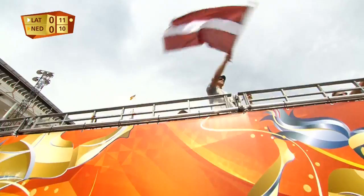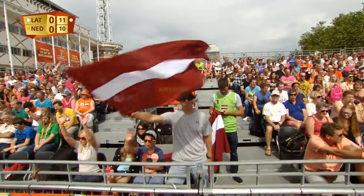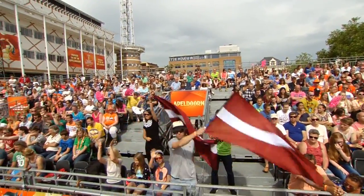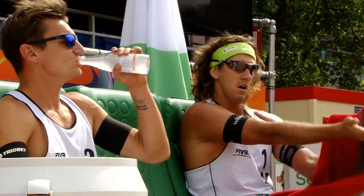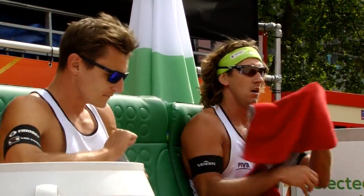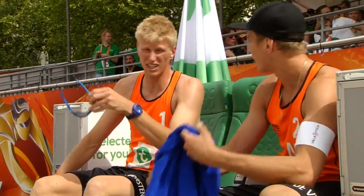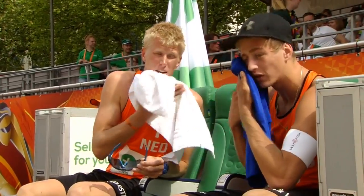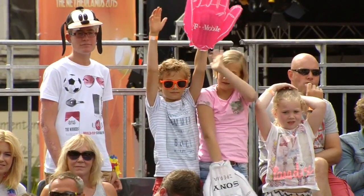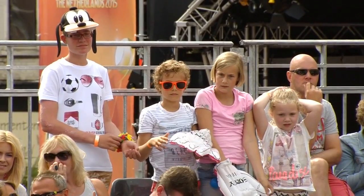We've got a technical at the moment. There you go, 11-10. And again, the crowd absolutely loving it. They're in the afternoon sun here in Apeldoorn, and there's not a better place to be. It's known as the Green City, and it's actually been voted one of the most popular cities to live in for the Dutch. They really love it around here.